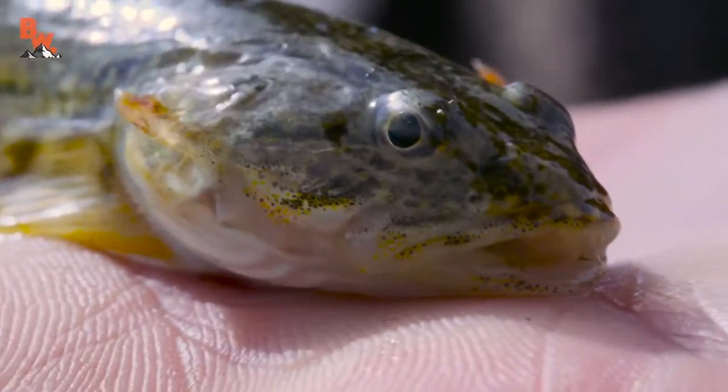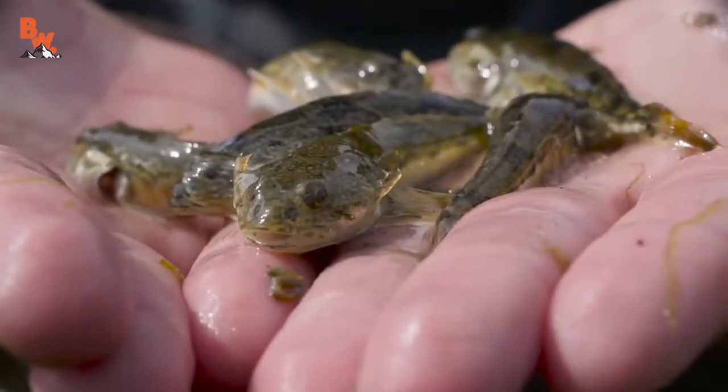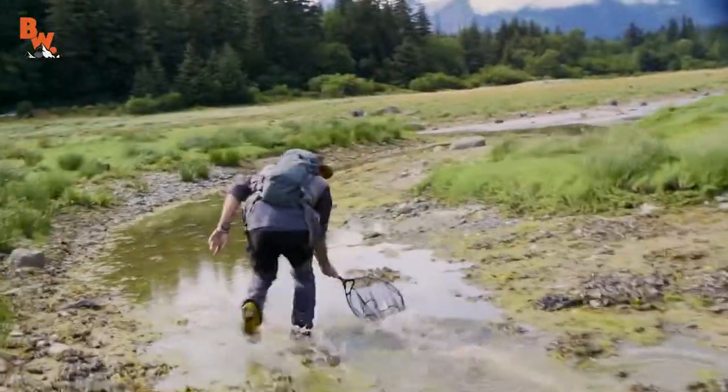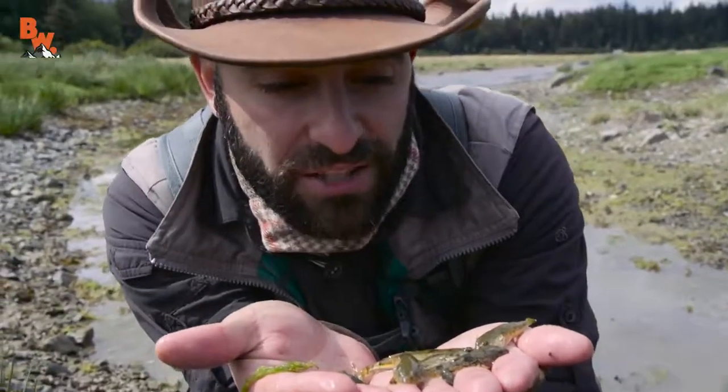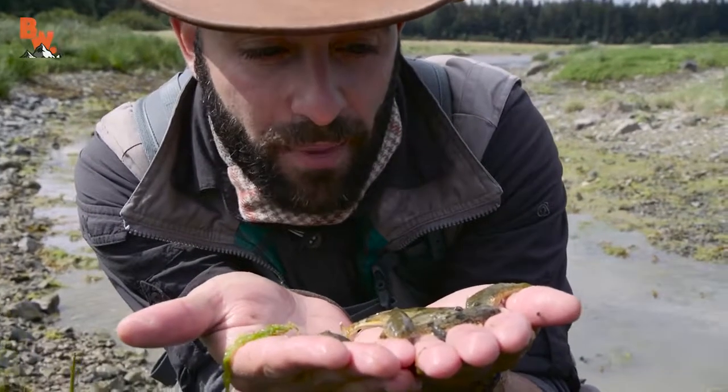I'm gonna actually have to look these up, but they are absolutely filling up these little tide pools. They're absolutely everywhere. And I could just see them skidding across the surface. Because the water is shallow, I was able to just skim the net across and scoop up, what do I have there? 1, 2, 3, 4, 5, 6 of them right now.